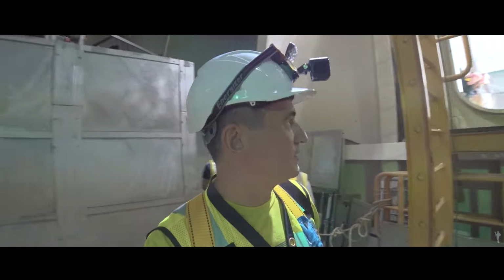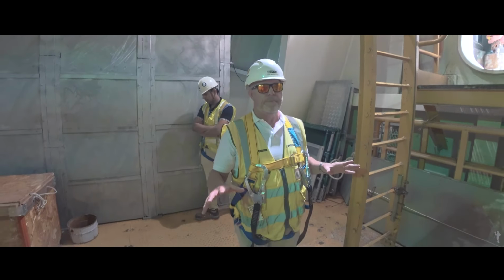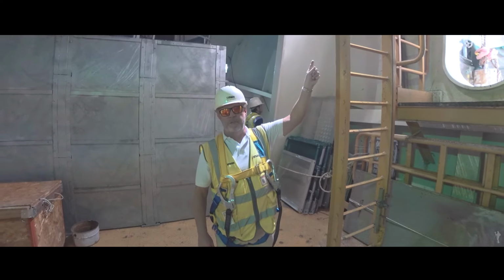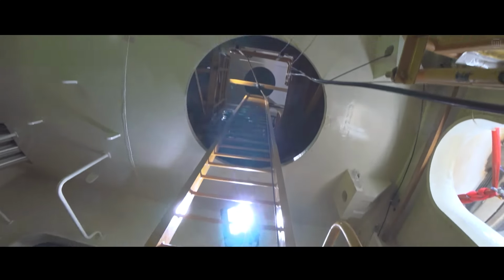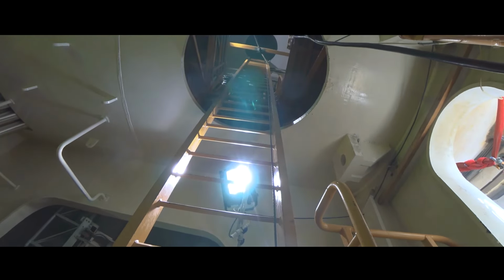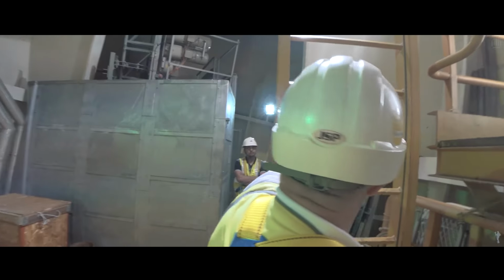So where are we at the moment? This is now the top of the leg. So we have to access this ladder to get into the hub and spindle. And what's this access to? That just takes you to the outside access platform.